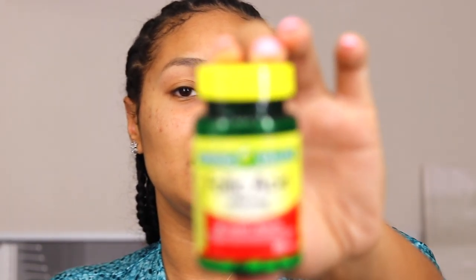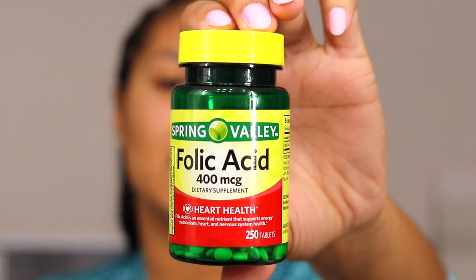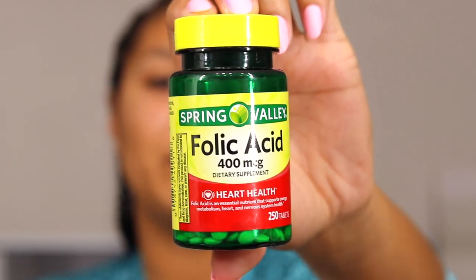And I have also been taking folic acid again. It normally says take one a day. I typically take two. I don't be the norm, I need to take more. Also, of these pills, I take two of these. I literally take two because I know that's what I need to take, okay?